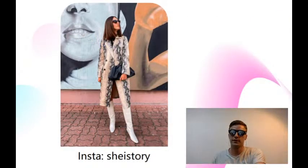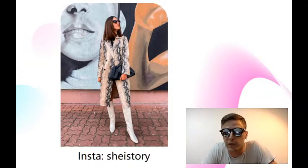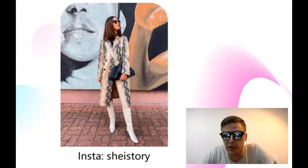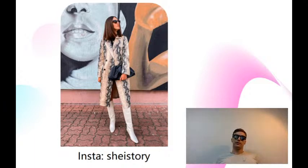First up, we have a really cool fit by sheistory. This is actually a solid 5 out of 5 start for me personally. As you guys know, I'm a huge fan of animal prints, especially snake and crocodile prints, and what we have here is this super awesome snake print coat that I do quite like a lot personally. Also, the overall fit I think is really nice here. We have a color combination with the black shades and the dark black, and then of course this gigantic highlight being the coat. I really wonder what kind of material it is actually.